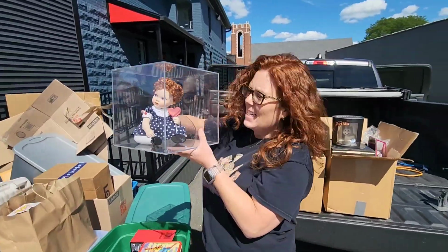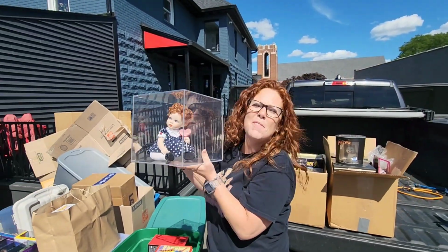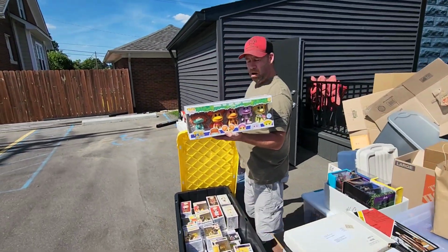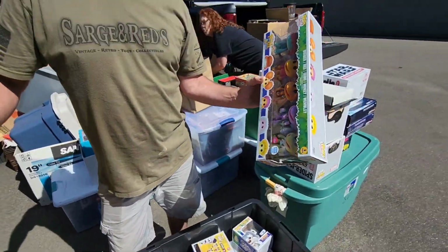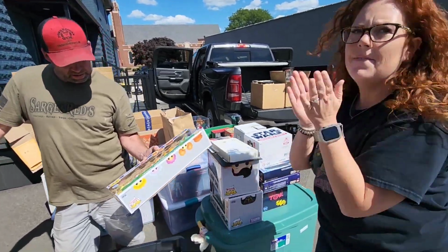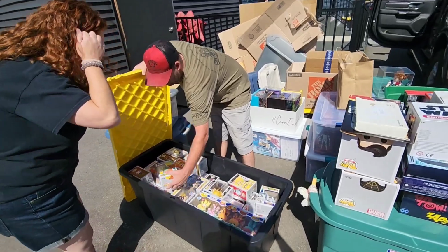Look what we got. It's a baby Lucille Ball. Aww, she's so cute. It's baby Red. There's a Fraggle Rock one. Down at Fraggle Rock. Hey, they're flocked. Look, they do something, John. They flocked. Oh, that's limited to 3,000, too. That one's probably a good one. There's Boober.